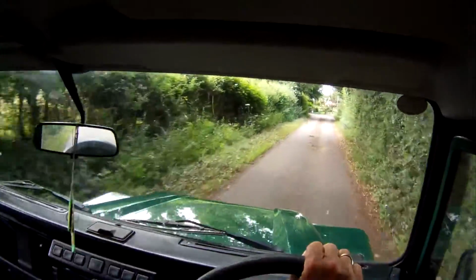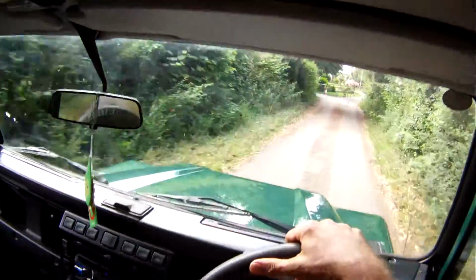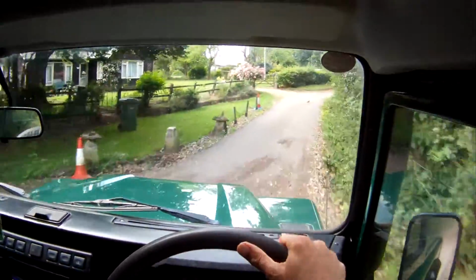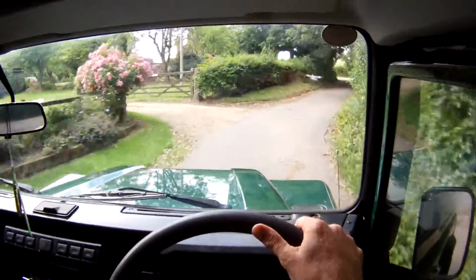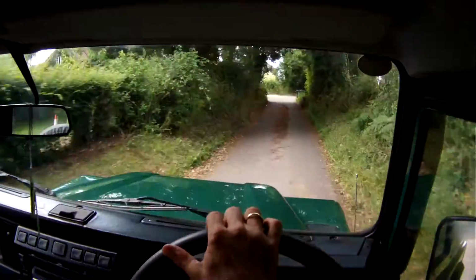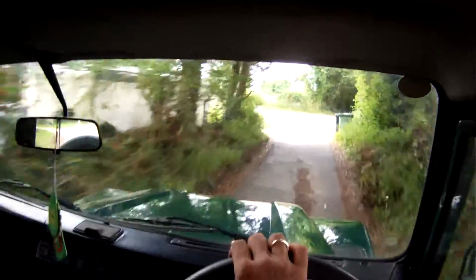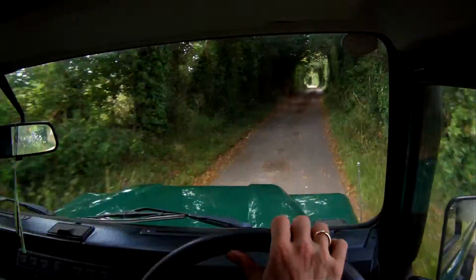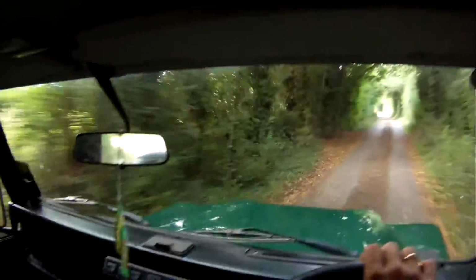Off-road use. Heater and blower motor works, it does actually produce a fair bit of heat as well, not that you need it on a day like this.